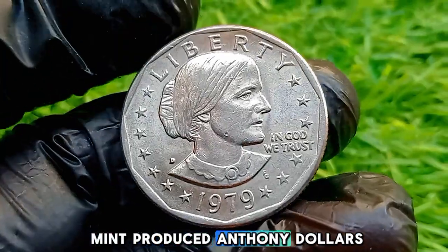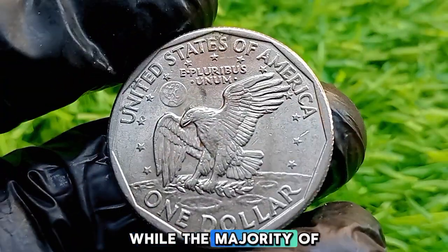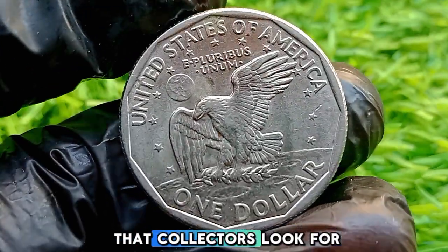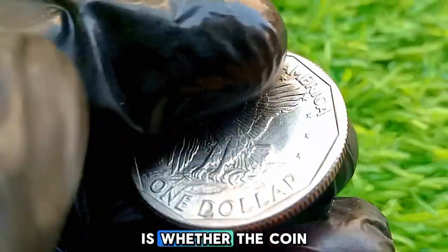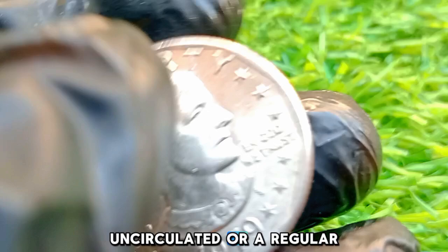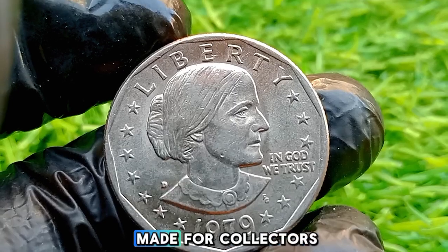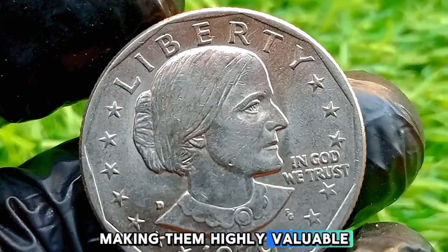Mint produced Anthony dollars at both the Philadelphia and Denver mints. While the majority of the coins from this year are not particularly rare, there are certain features that collectors look for. One of the most important things to consider is whether the coin is a proof, uncirculated, or a regular circulation coin. Proof coins are specially made for collectors and are generally struck with greater precision, making them highly valuable.